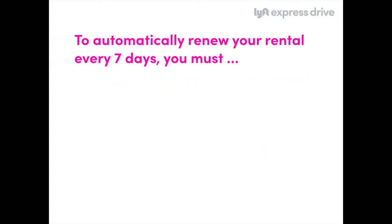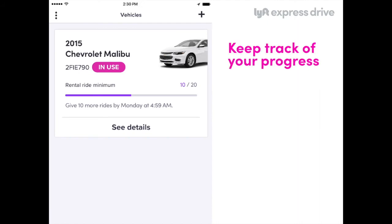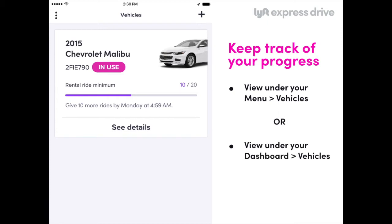As long as you give 20 rides a week and cover the weekly rental fee plus any additional taxes or fees, the term of your rental agreement will be automatically renewed every 7 days. You can return it whenever you want, more on that later, and you won't have to manage any weekly paperwork to keep renting. You can always see your progress towards the 20-ride minimum in your driver dashboard. A Lyft associate can help you find this in your app after the presentation.